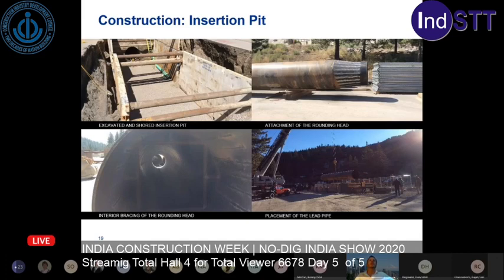They dug the insertion pit, so you can see they went to the one open area that they did have access to, and put in the trench boxes and bedding. And then here's the welding of the rounding head under the top. You can see it's got this conical shape here to re-round, and then it's reinforced on the inside.